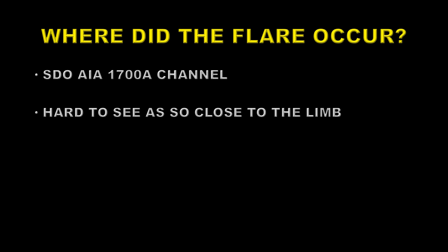First of all, where did it occur? As I said, it was on the northeast limb, and the best way of finding out where it occurred with respect to the sunspots is to look at the SDO AIA 1700 angstrom channel. Even then, it's hard to see because the region is close to the limb and there's a great deal of foreshortening going on.